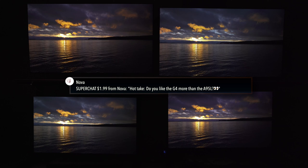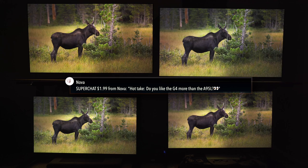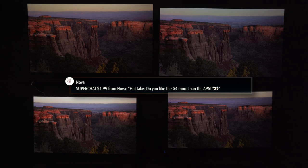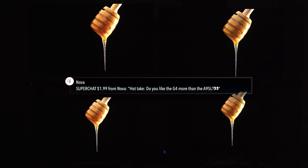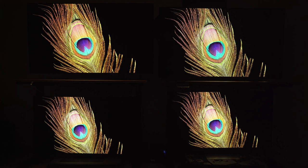I'll say this, the G4 is a very impressive TV. It exceeded my expectations, and you guys know I like the G3 a lot. There were only a couple of downsides about it. This is better than the G3. This is performing better than the G3 did against my S95B. I really like what I saw out of my S95B when it came out, and even after the quote-unquote nerf. As you can see, the S95B in use here is going to be the one that is nerfed, so to speak. But yeah, the G4 is pretty awesome.